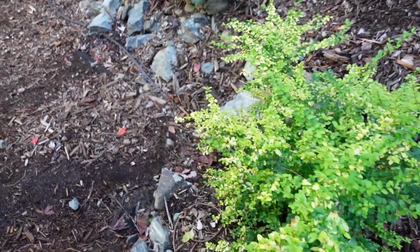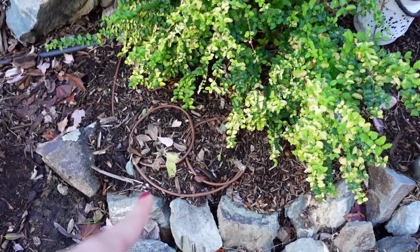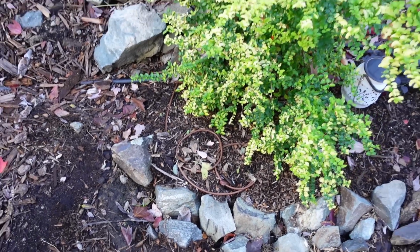And here we also have voles. This is their latest eaten food of mine. I had 2 beautiful plants right here that are completely down to the ground now, nothing. So that's about it, you guys. Just the biggest updates I wanted to share with you.